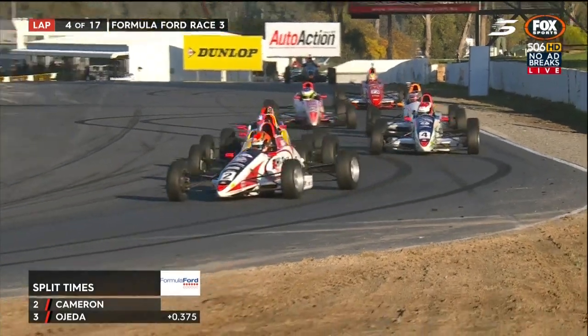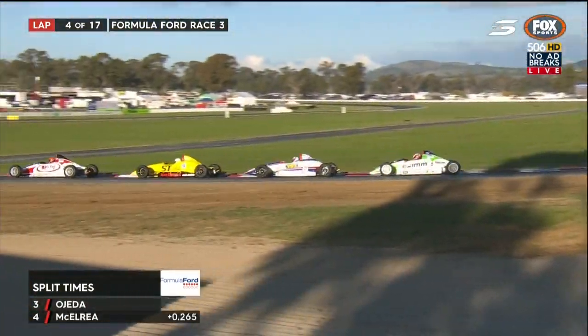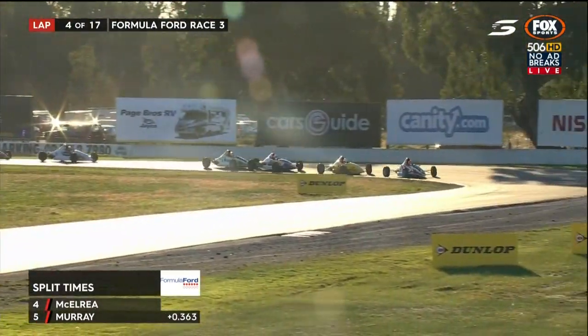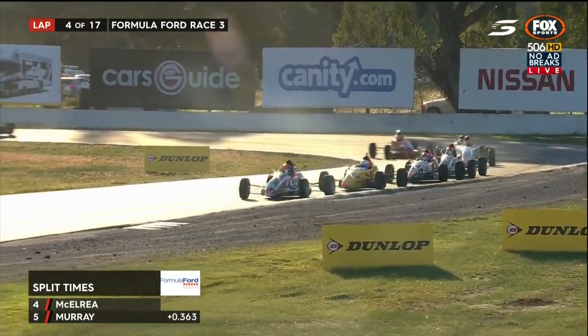Jaden Ojeda had half a look, and the 31 covered off. Hunter McElroy in behind them in 4th. He led for a little bit of the race earlier this morning.